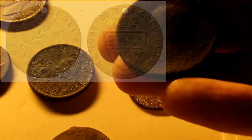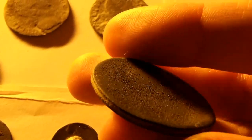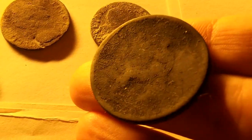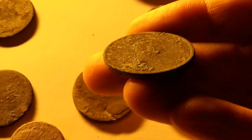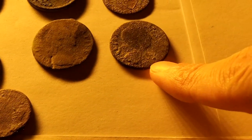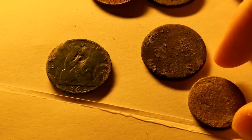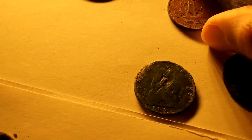And we came up with a George the Third penny, like the cartwheel penny, but without the thick sort of edge around the side of it, and not much left on that, but that's what that is. Another George III coin, which is a half penny or farthing, I can't remember. Another George III coin there, another one there, seems to be quite a few. These two were George II, and this one's worn out George II too.